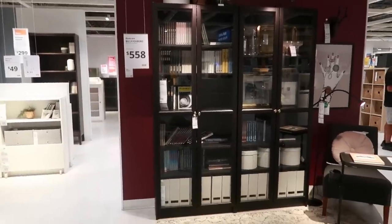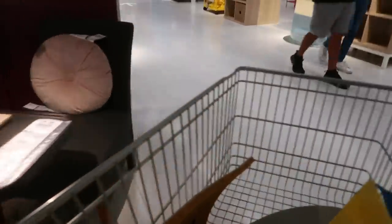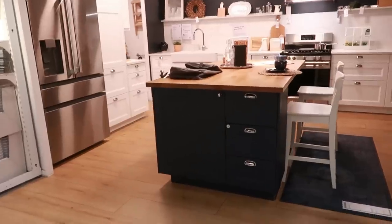Like I said, so sorry that it's so fast, but it is. I like that cabinet for $5.58. See, there's some people. I wasn't by myself.